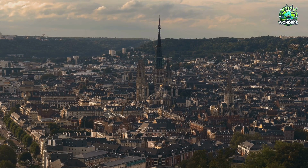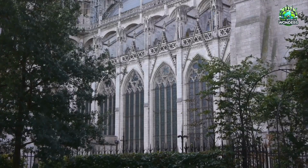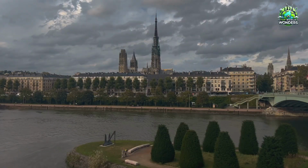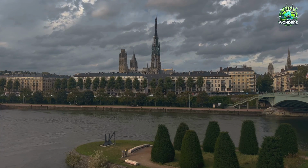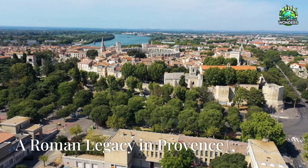Rouen, the historic capital of Normandy, is a city famous for its Gothic architecture and its connection to Joan of Arc. Explore its magnificent cathedral, made famous in the paintings of Claude Monet, and visit the Historial Jeanne d'Arc, a museum dedicated to the life and legacy of Joan of Arc. Experience the charm and history of Rouen, a city with a rich past and a vibrant present.